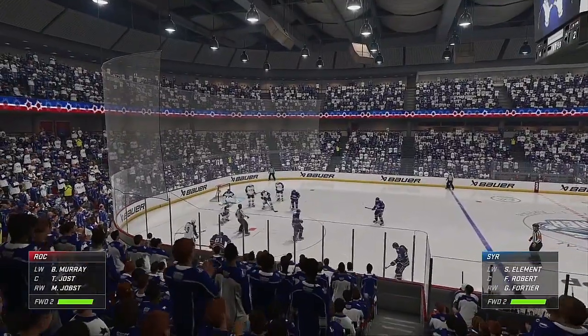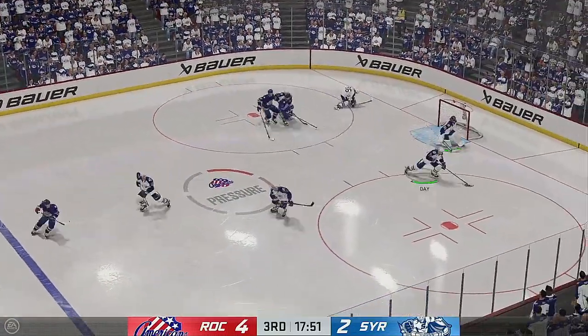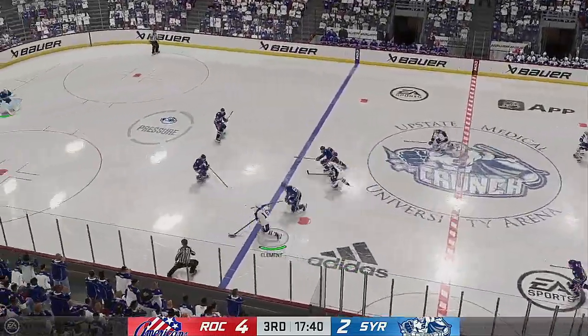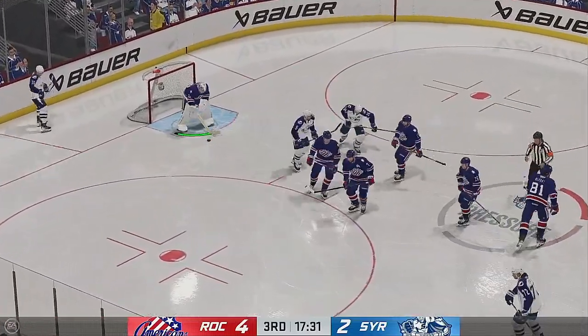We're still in the early stages of this period. 4-2 is the score. Roberts, quick stick off the draw, wins possession. Moves it to Element. Takes the feed, moving in. Handles the puck. Oh, how did he get a glove on that? What a stop by Tokarski.